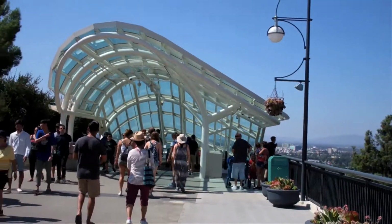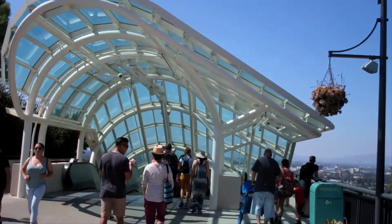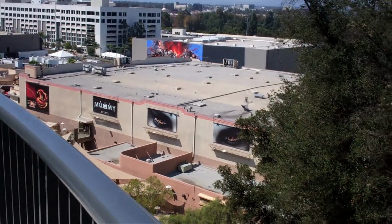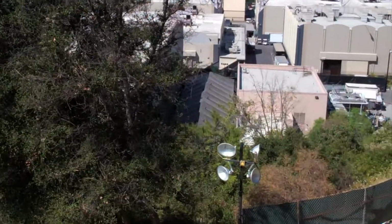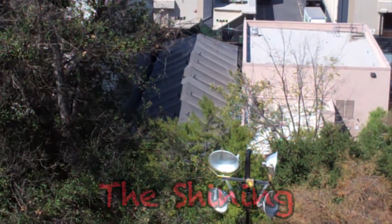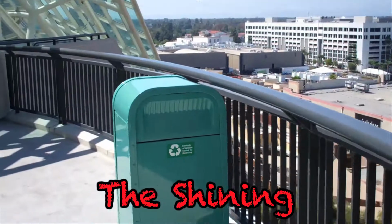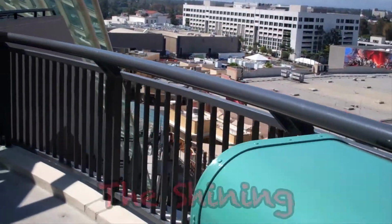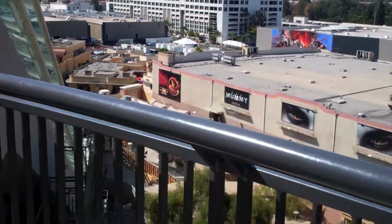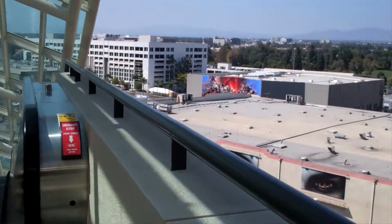Okay, so I'm going down to the lower lot now to show you what we got going on down there for Halloween Horror Nights. So there's Revenge of the Mummy, the ride, right there. And right there, squeezed in there, that tent, is the Shining Maze. Took them about 12 years, they said, to get the Shining to come out here to Halloween Horror Nights. That's a long time. It's finally here for 2017.